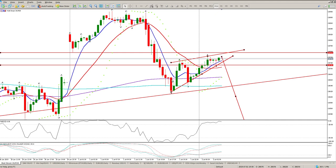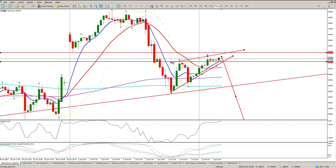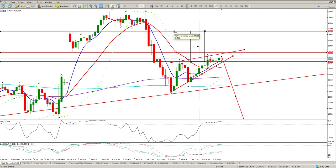And then again, this here could be a double bottom as well. So if I use that level there, we've now broken above it. Now that level needs to hold in order for this double bottom to play out. And that double bottom target pretty much takes us up to there, in the middle of nowhere.